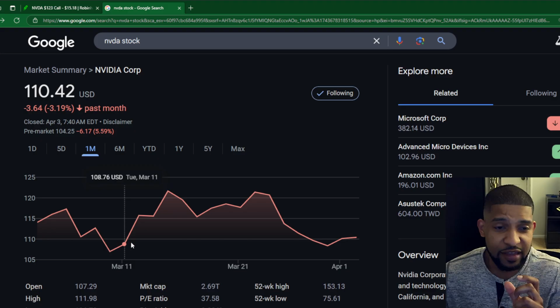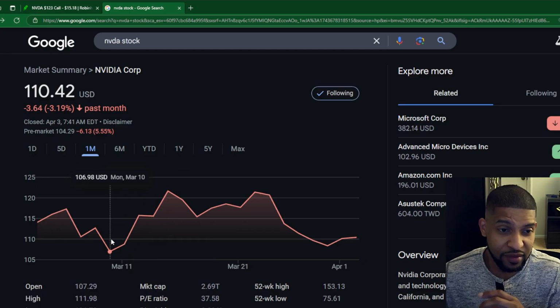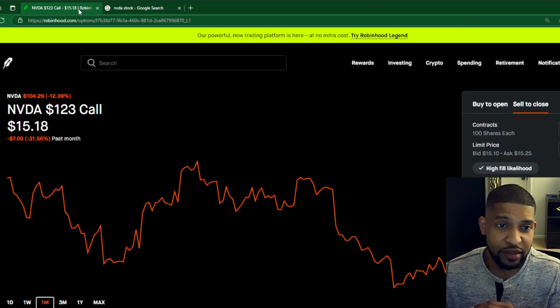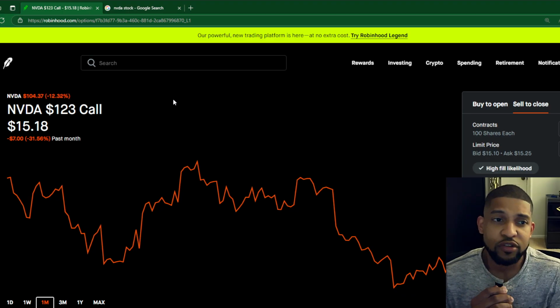If you're able to catch this move in any particular stock in the world of options, there's a lot of money to be made in this move, this initial move right here. If you catch it from 106 and just roll it right back up to 121, take profits. Don't be greedy. That's one thing I must say when it comes to trading options. Do not be greedy. See profit, take profit.